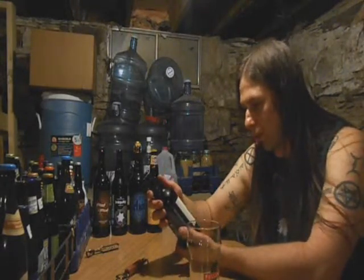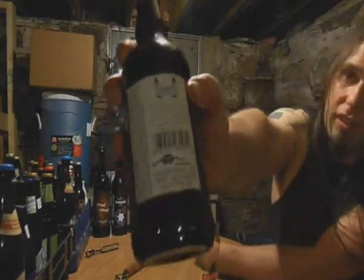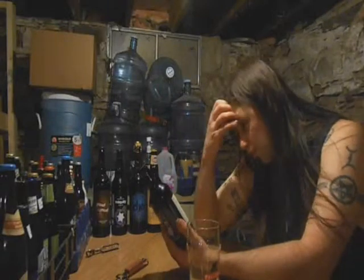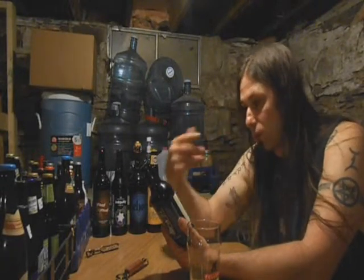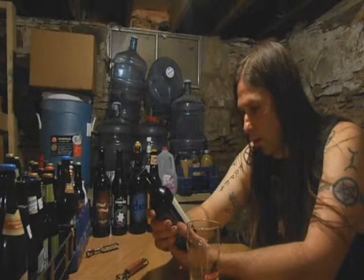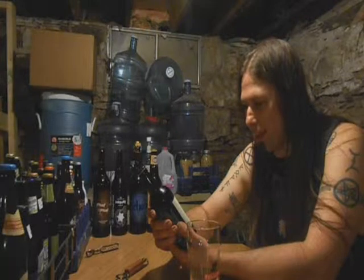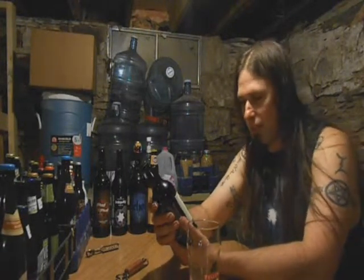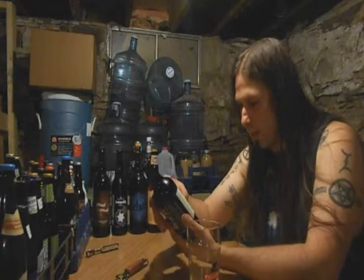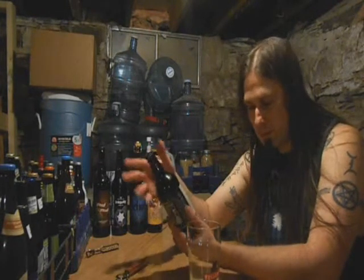Which is really cool. It shows a picture of the Bear Gates right here, and it says the famous Bear Gates guarding the approach to the Traquair House near Peebles have been closed since 1745, and the last person to pass through them was Bonnie Prince Charles. A little bit of history for you, and these were brought to us by merchantduvin.com.